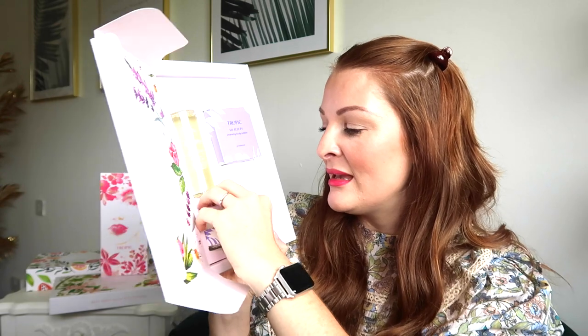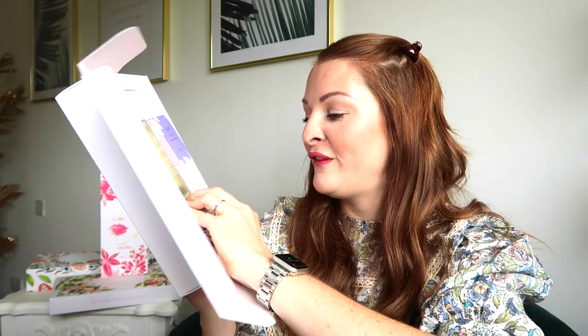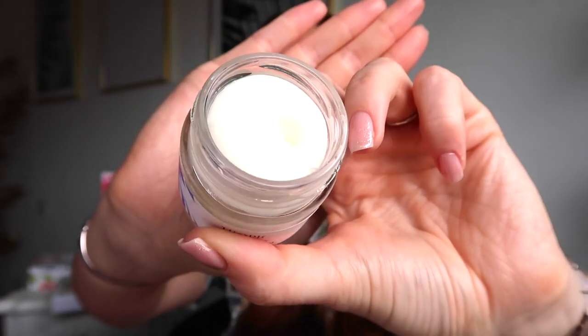You have a little jam jar here. Again, 50 mils of Whipped Body Velvet. The Whipped Body Velvet is our really luxurious body lotion. Well, it's body velvet. It's like whipped cream. Can you see that there? It literally bubbles. I don't want to ruin it by scooping my finger in it, but it literally has the consistency of whipped cream. It's bubbly, it's light.